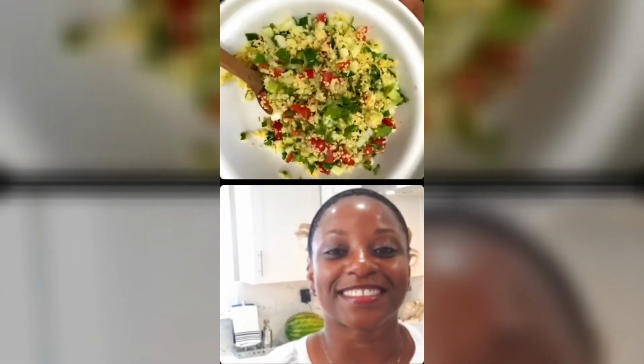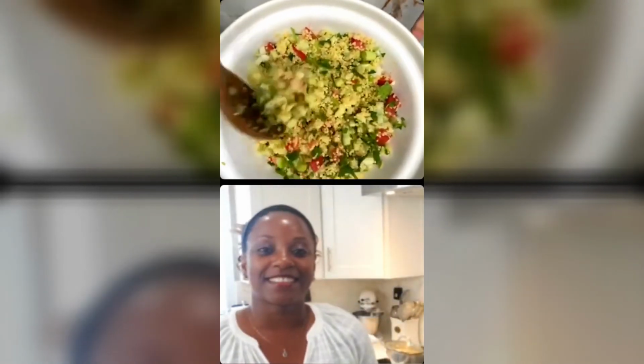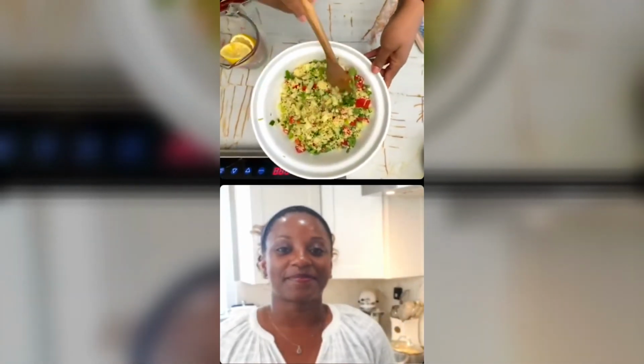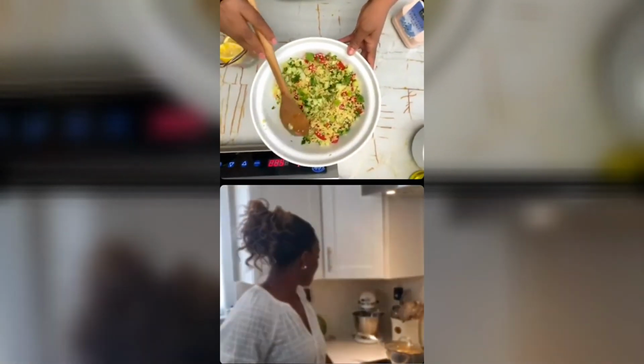Lots of antioxidants. The red, the beta. There's vitamin A in here. What else? Lycopene. The cucumbers are good for your skin. They're very hydrating. And the cilantro is good for detoxing the body of heavy metals. There's just so much going on. Green onions are just good for your immune system.